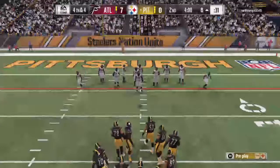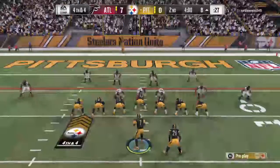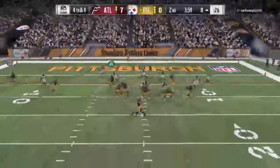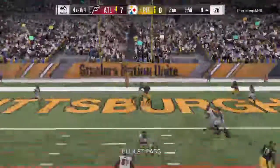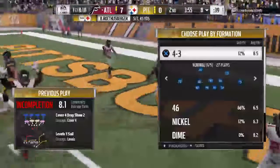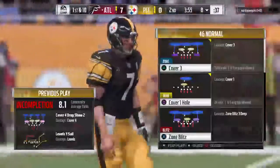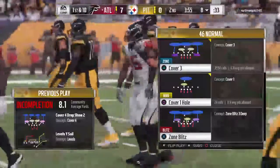Going for it has paid off twice already on this drive. Can they convert again on fourth down? Let's see. Here's Roethlisberger. And that is going to be incomplete. Mike Tomlin takes a shot here, but to no avail. And the Falcons defense stands tall. They'll get the football back.